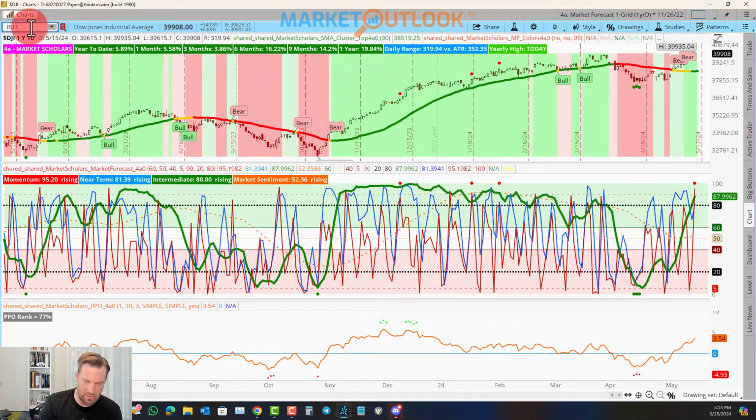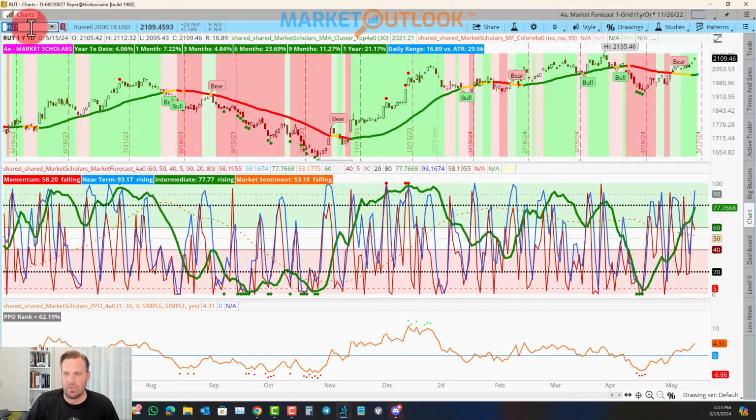Very, very good sign. And then finally, your Russell 2000 did not quite get the cluster because it's been behind. It's not quite at all-time highs yet. It's been lagging here. But your intermediate line is close to crossing up above the 80th percentile. You have very strong near-term sentiment. And you are over 4%, 4.25% above the moving average.